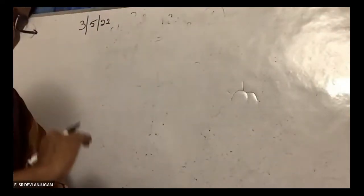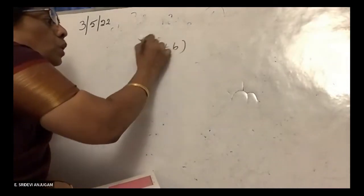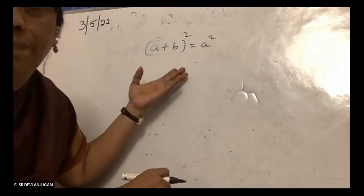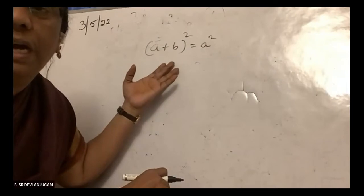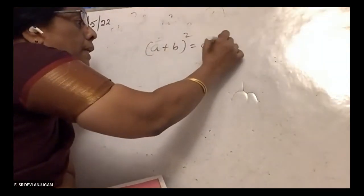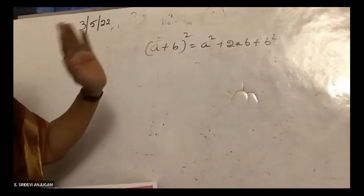Our aim is to verify the algebraic identity (a plus b) the whole square. This is available in our lab materials. With the materials, we can show them, and we will ask them to do it. (a plus b) the whole square is a squared plus 2ab plus b squared. How does it come? Unknowingly, you have already learned it.